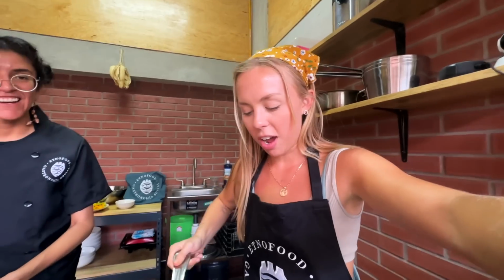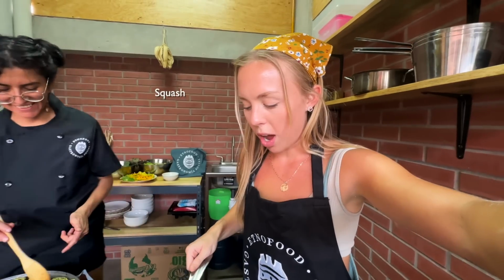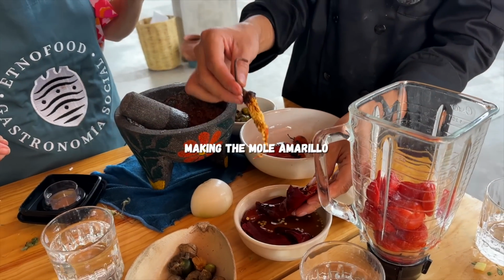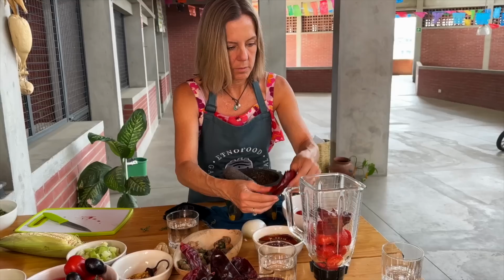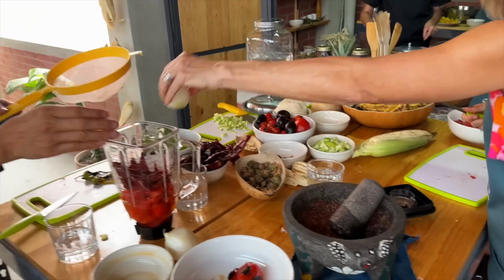This is the stock for the mole amarillo. And we've got hierbas santo, squash, and what else? Fava beans. Fava beans in here. Okay, no seeds. You take the rest out too. Correct. I'm so excited to make mole. The flavor. Yum. Never discard.